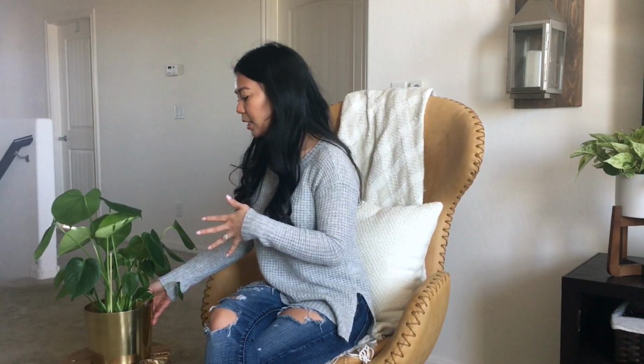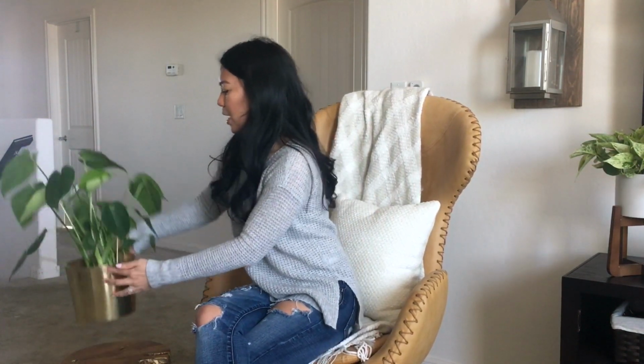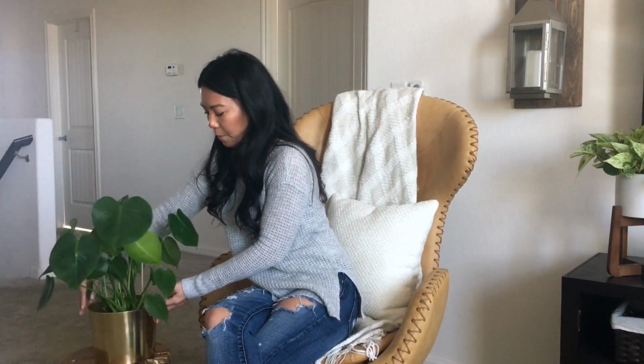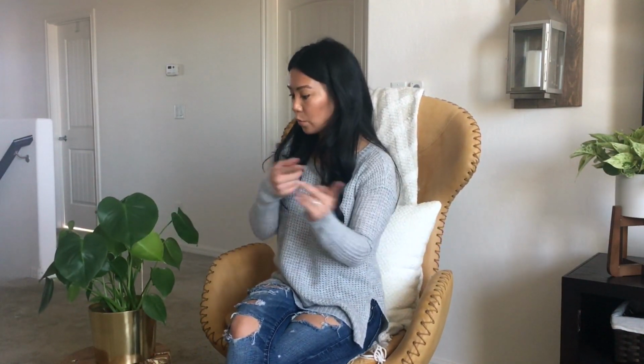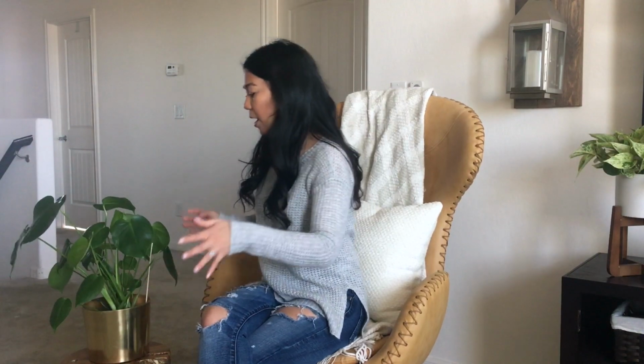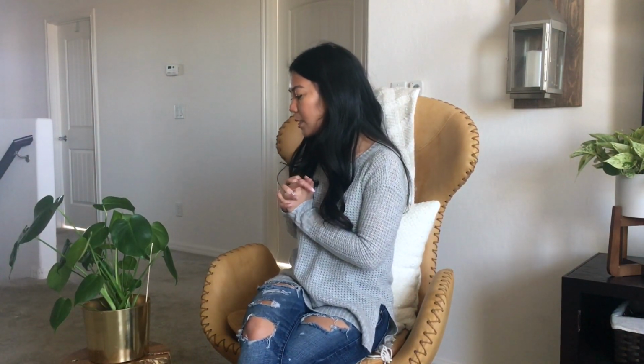He has a tendency to want to be closer to the window. So if you can tell, he's not quite even. You could tell that he was right here, facing this way towards the window. So what I do is I rotate him just a little bit so that I have nice even growth on the plant. And so he seems to be really happy in this location. So let me show you a few other spots where I have my plants.